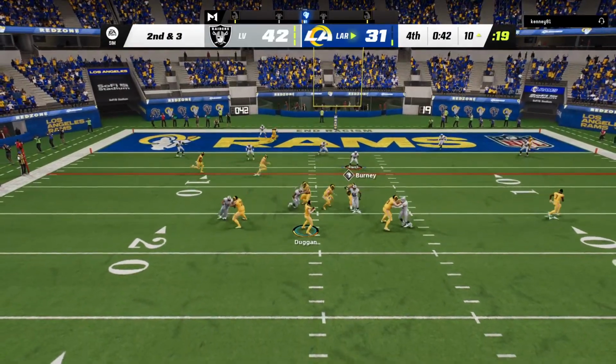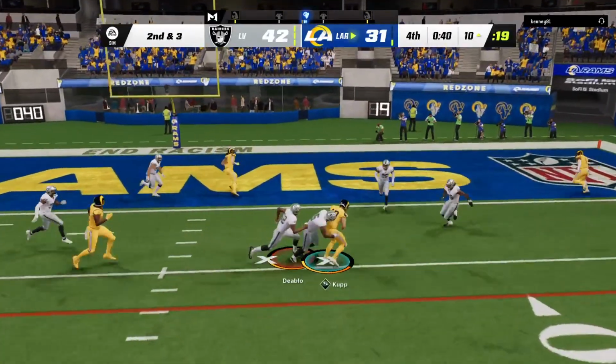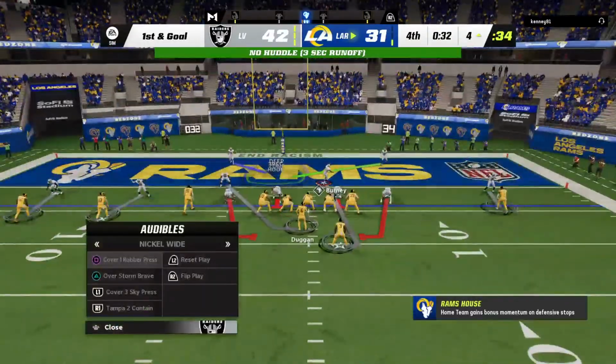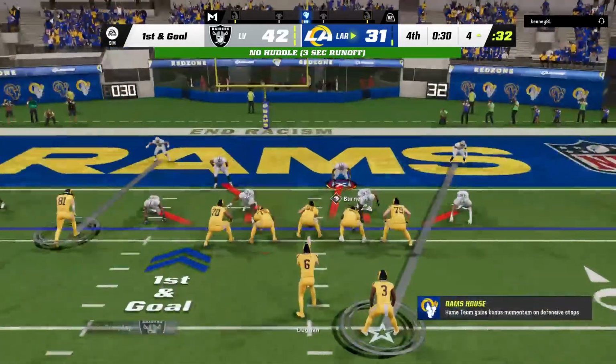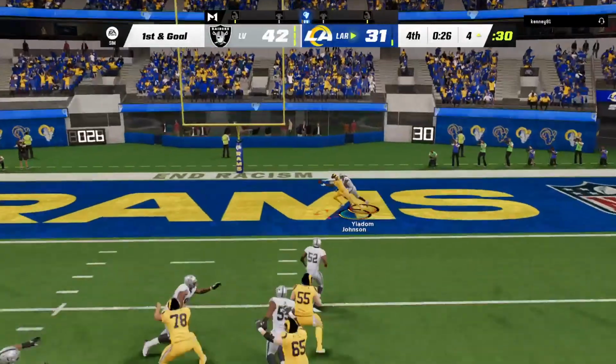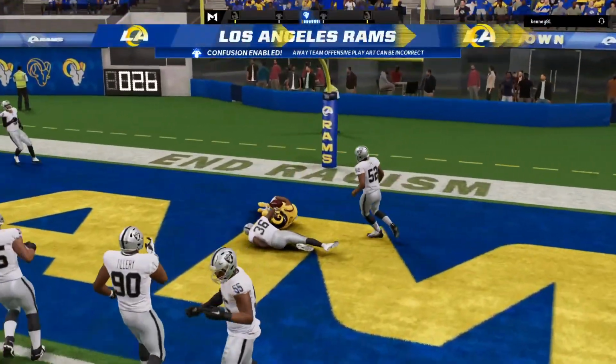Looking to throw on second down. Dugan. Oh, it's tipped, but he still makes the adjustment. And the Rams are going to be looking at first and goal as they move this down to the 4-yard line. Looking to throw. Dugan. And this is caught for a touchdown.